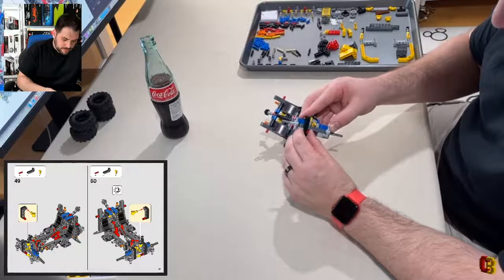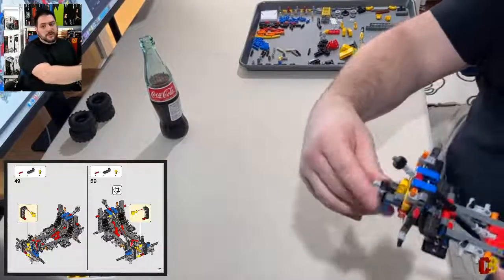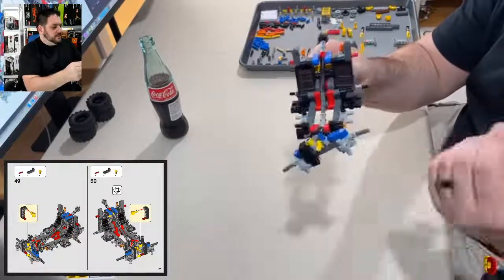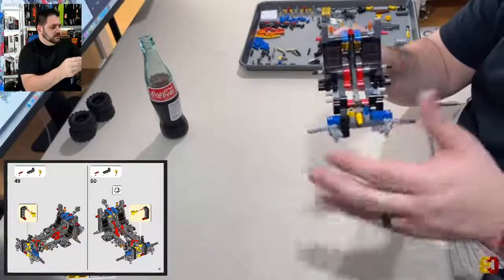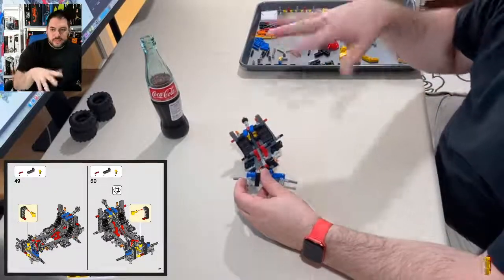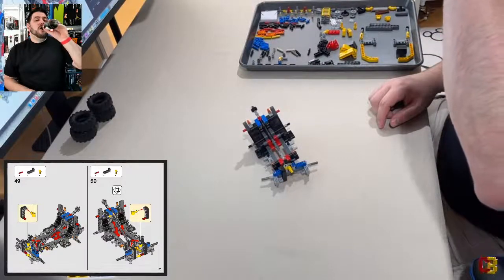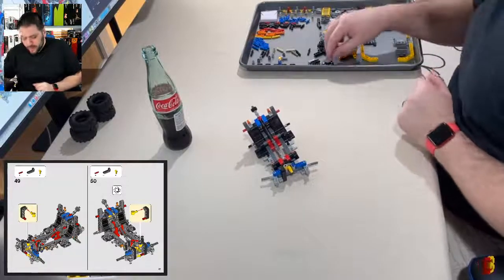And now starting to see the purpose of the things that I thought were wheels but aren't actually wheels. We're creating the travel for the suspension, so the wheels will actually have a lot of ability to twist around. I can't think of what the word is right now. Let's have some more Coke. Okay.